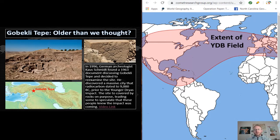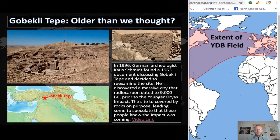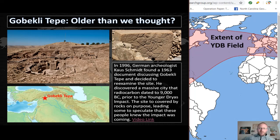Now, this is quite amazing because this site had actually been covered by rocks on purpose, leading some people to speculate that these people knew that this Younger Dryas impact was coming. Now, this is what's interesting. Göbekli Tepe predates Sumer by 6,000 years. Only about 10% of the site has been excavated.